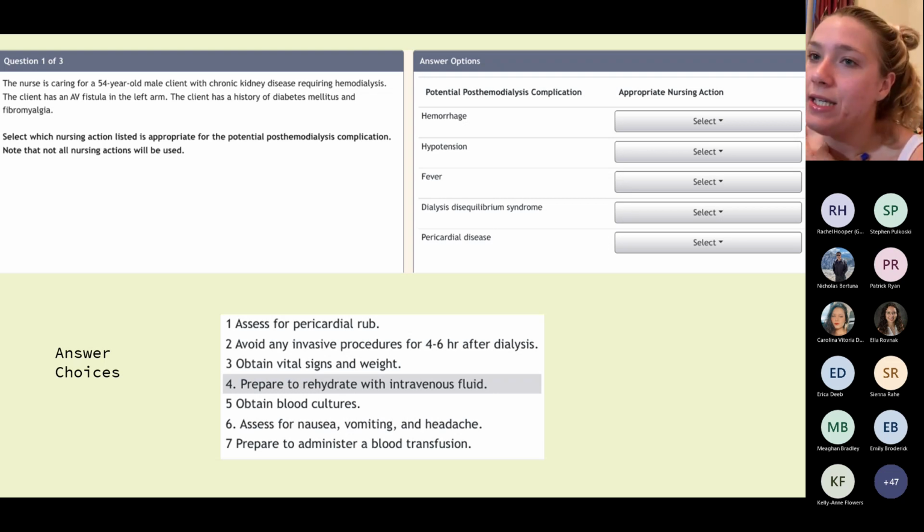What about DDS? Dialysis disequilibrium syndrome. Absolutely. We're going to assess for those hallmark signs and symptoms of DDS, which is going to be your nausea, vomiting, and your headache. Very good.